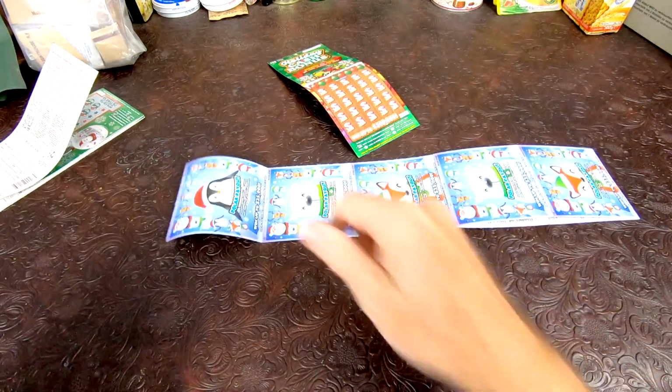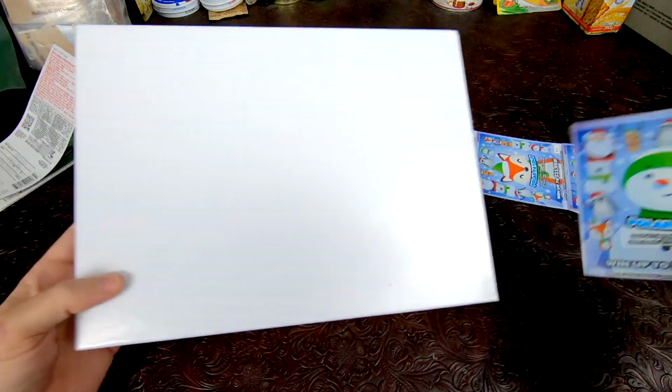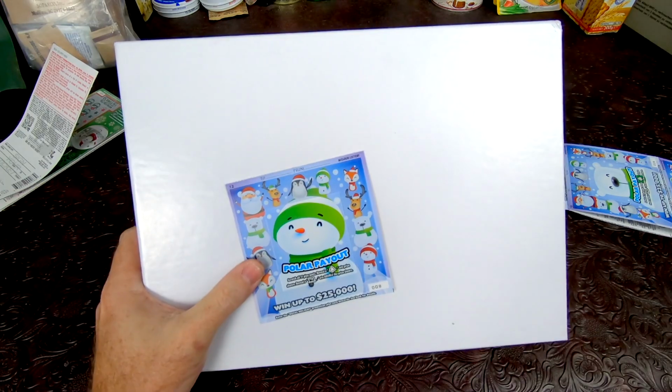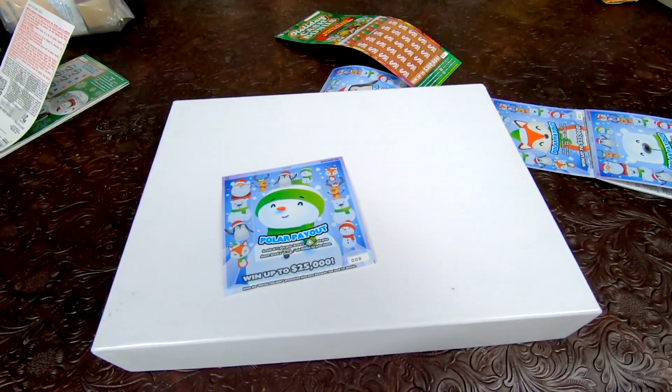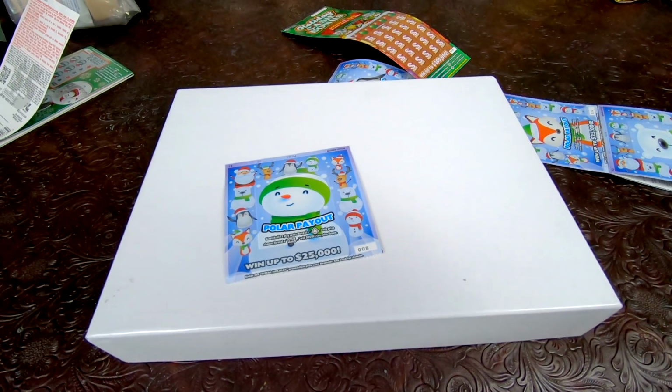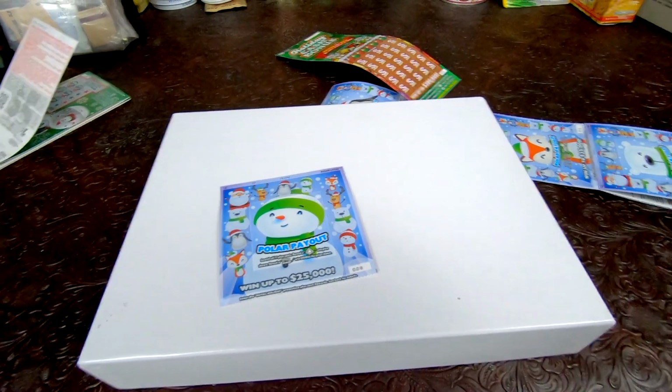Let me see, we got my iPad box here. We're going to use this to scratch against, so you guys can actually see. I'm going to lower this down a little bit, and we're going to zoom in here real good, if I don't break the tripod. There we go.